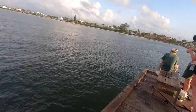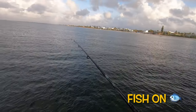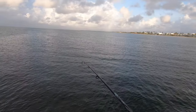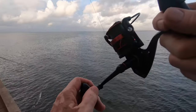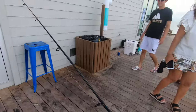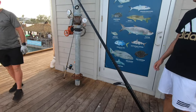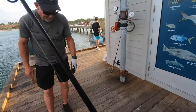Oh, fish on! Fish on! What kind of fish is this? It is another giant pinfish. Who wants pinfish? You want pinfish? Yeah, you can stick them in that bag. Big one.